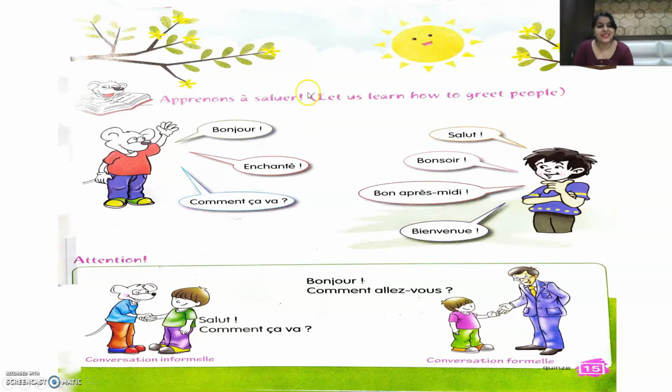So let's read out the text that is given on the next page. So it's written bonjour, that means good morning or hello. Enchanté, nice to meet you. Comment ça va, how are you? Salut, hi. Bonsoir, good evening. Bon après-midi, good afternoon. Bienvenue, welcome.